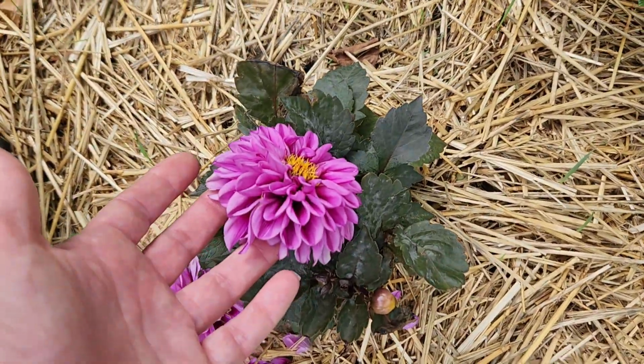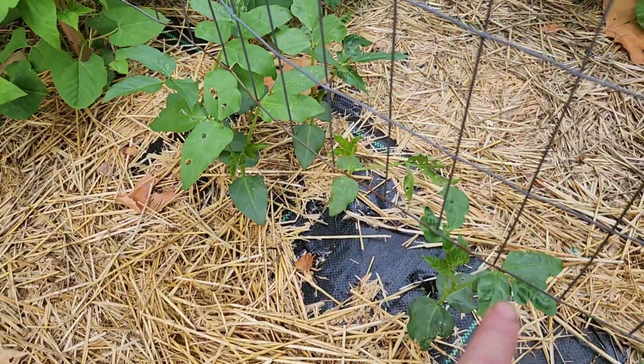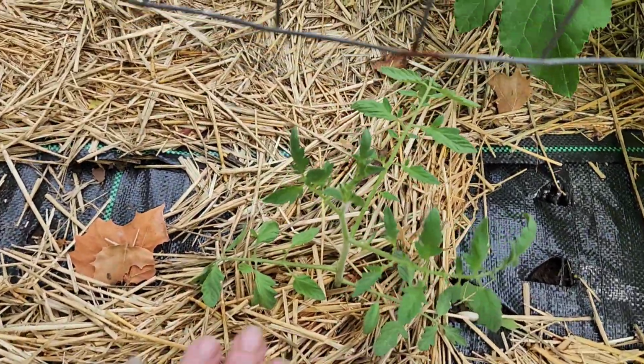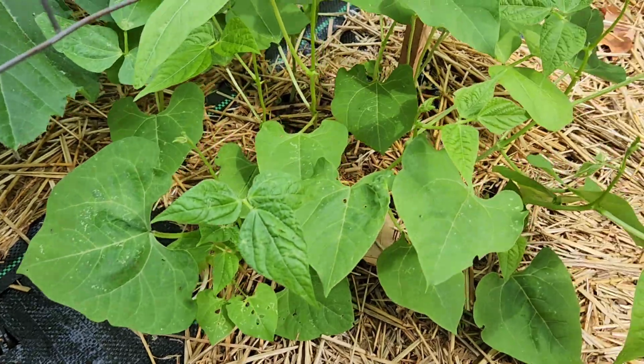Another dahlia. And then just on the other side of this little walkway, we've got beans, pole beans that I've placed down here, and a couple tomatoes. There are some spots that are empty because ants moved in, so I'm just waiting for them to get tired of me messing with them and move out.